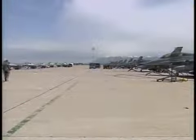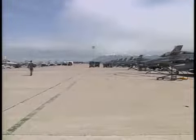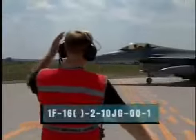The F-16 Fighting Falcon, a United States instrument of power in the air, but a source of many dangers while on the ground. Today you will be informed of the hazardous areas and safety precautions you must take while on the flight line.